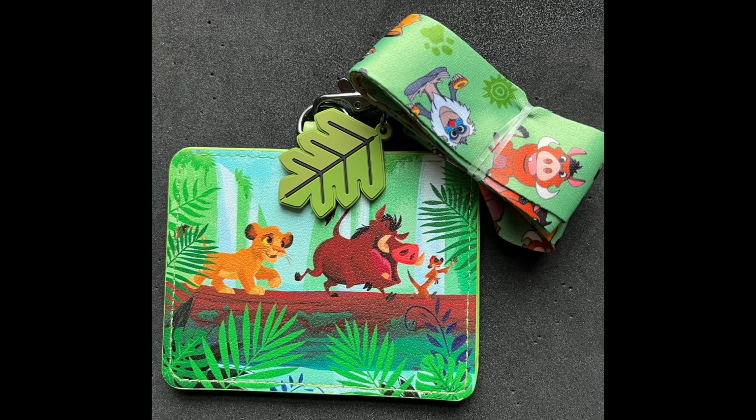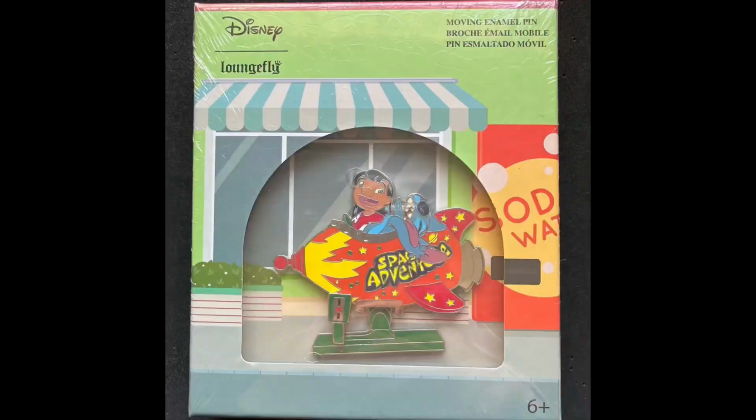And it has a little leaf as the rubber charm element. Then there were 2 new additions to the Lilo and Stitch Space Adventure collection. First, there was a jumbo pin, one of the 3-inch ones that come in a box. This one has Lilo and Stitch in the Space Adventure Rocket Ride. That's limited edition of 1,200, retail price $25.